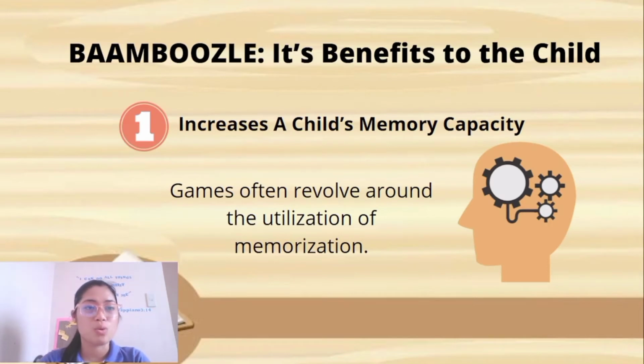These are the reasons why Bamboozle is beneficial to the child. First, it increases a child's memory capacity. Bamboozle as a game-based learning often revolves around the utilization of memorization. This not only relates to games whereby children have to remember aspects in order to solve the games, memorize critical sequences, or track narrative elements.